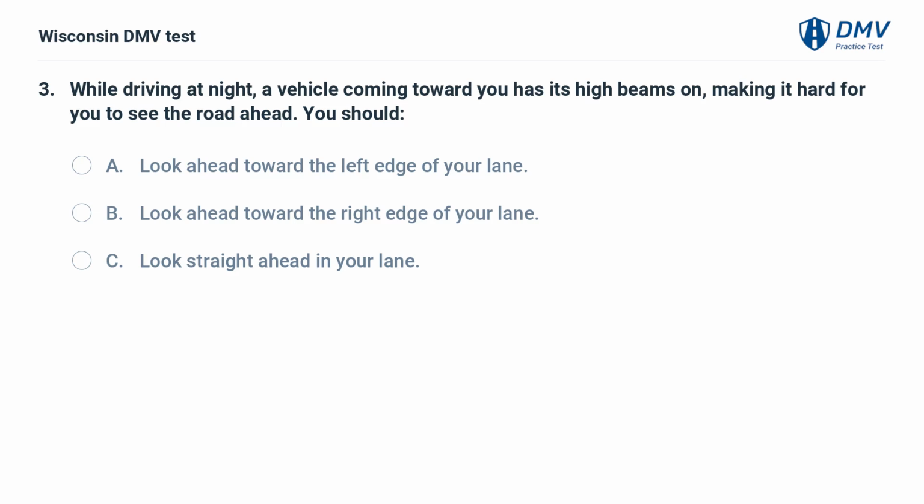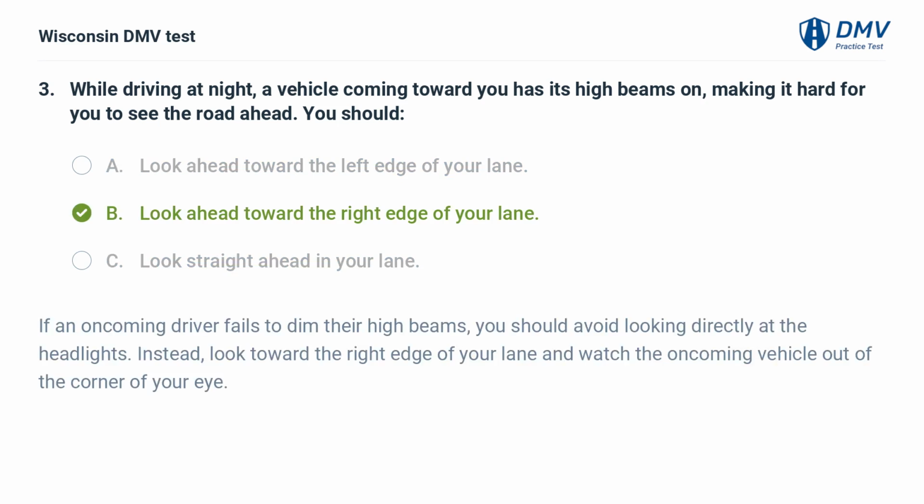While driving at night, a vehicle coming toward you has its high beams on, making it hard for you to see the road ahead. You should A. Look ahead toward the left edge of your lane. B. Look ahead toward the right edge of your lane. C. Look straight ahead in your lane. B. Look ahead toward the right edge of your lane.